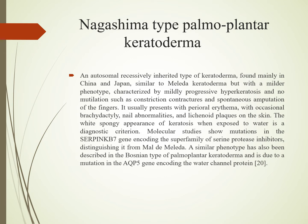Molecular studies show mutation in the SERPINB7 gene encoding the superfamily of serine protease inhibitors, distinguishing it from mal de Meleda. A similar phenotype has also been described in the Bosnian type of palmoplantar keratoderma and is due to a mutation in the AQP5 gene encoding the water channel protein.